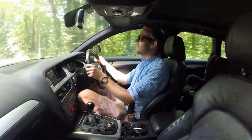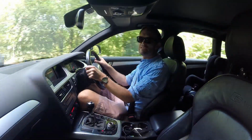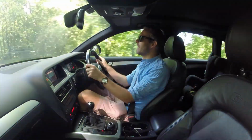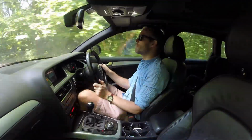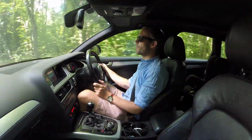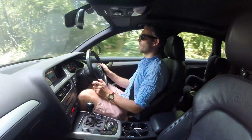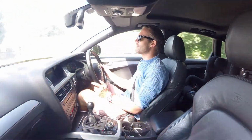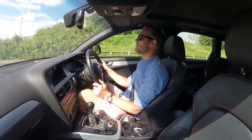Hello, you join me today in our family car, which is an A4 Avant TDI S-Line Quattro 170 or something like that, and it's quite a good family car actually. There's room up front for me and my wife. It's reasonably well appointed and well equipped, and in the back there's space for our two children and things, and room in the boot for the buggy and some shopping, etc.